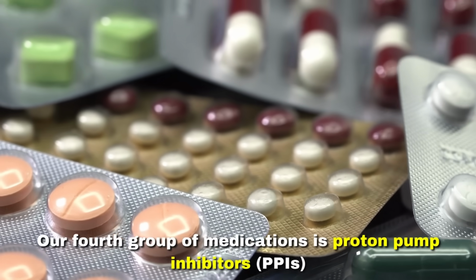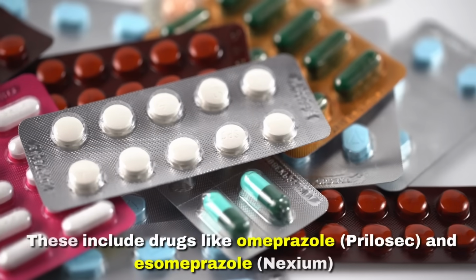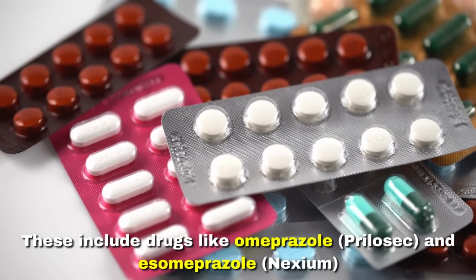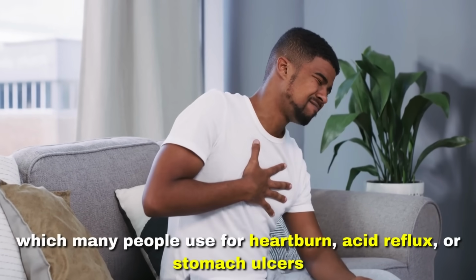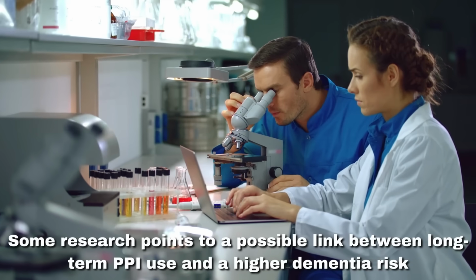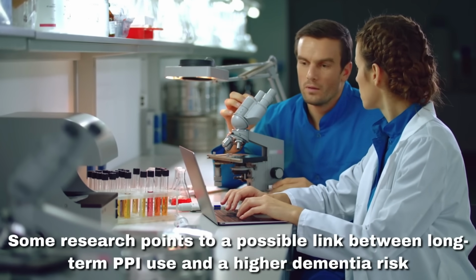Our fourth group of medications is proton pump inhibitors, PPIs. These include drugs like omeprazole, Prilosec, and esomeprazole, Nexium, which many people use for heartburn, acid reflux, or stomach ulcers. Some research points to a possible link between long-term PPI use and a higher dementia risk.